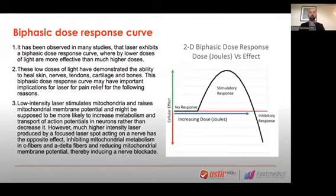So there's this term biphasic response. For time reasons, I'm not going to go into this in depth, but basically you've got two phases, right? You've got a stimulation phase. That has to do with the light dosage. At a low dose, it tends to have a stimulatory effect. At a high dose, it becomes inhibitory.